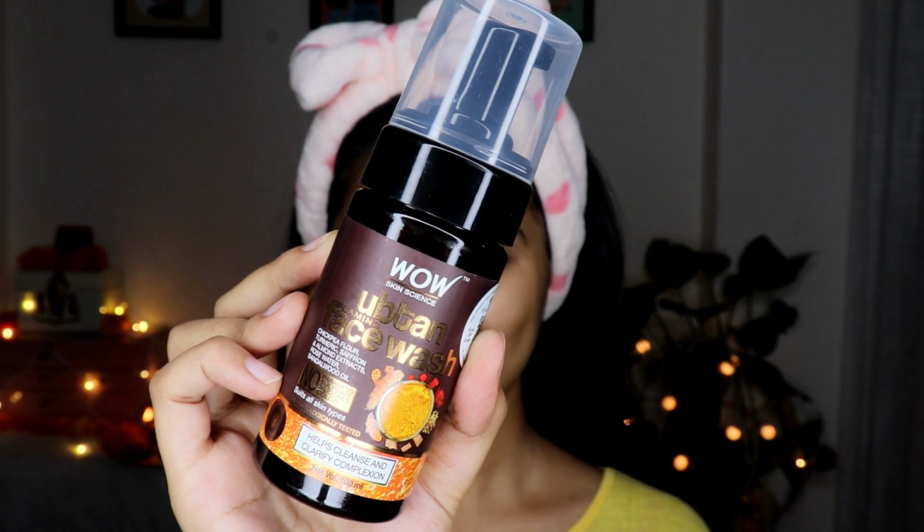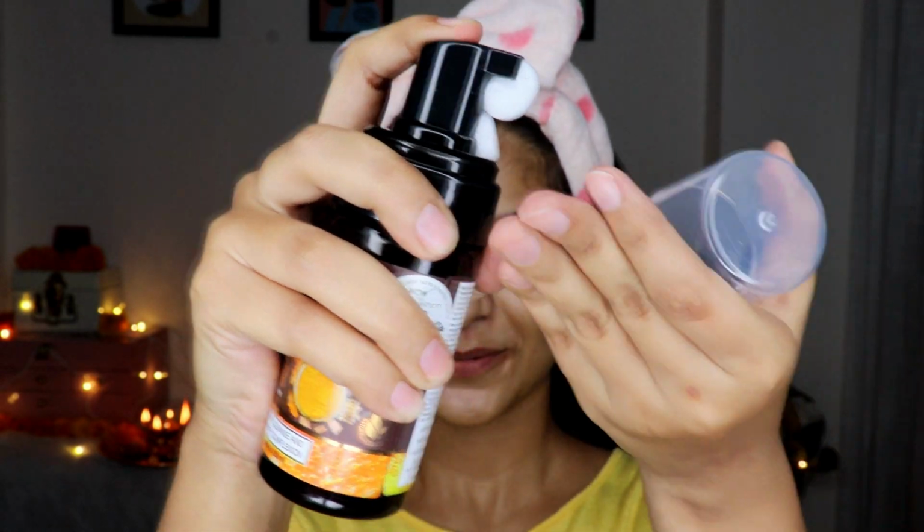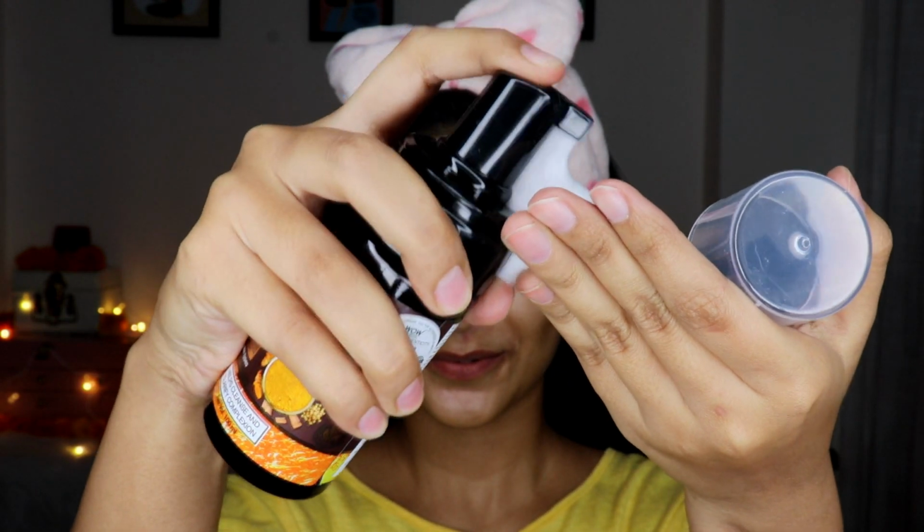The first product is this Ubtan foaming face wash, and this range is free from parabens, sulfates, silicone and colors. This is suitable for all skin types and it is dermatologically tested as well. And the best thing about this face wash is that it has a foam attached to it, so you are getting your face wash and you are already getting a foam, which is so easy to apply and wash your face with, and this really leaves your face looking so bright and radiant, and I really love my face after using this face wash.